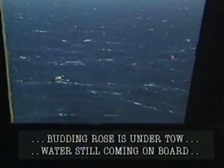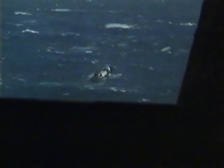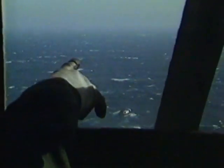I see one. One boat with one alongside it. Rescue 137 is on scene. Wind southwesterly, 40 knots plus. Sea state 6 to 7 and shortly commencing winching, over. 137, roger that. This is Budding Rose.